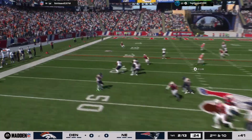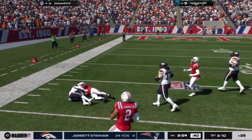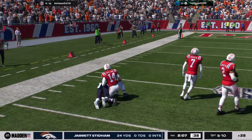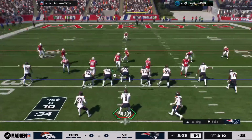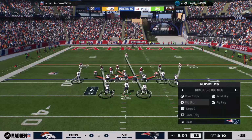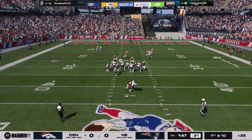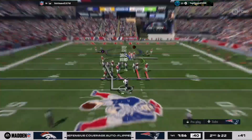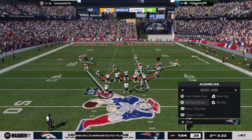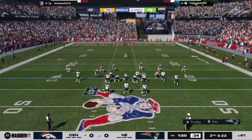Again, Stidham. They set up the screen for Dobbins. And he's got another 1st down as the tackle's going to be made at the Patriots' 28. 13 yards on the play. And now an audible here into something else. And down he goes. They sack him back right around the 41-yard line. 12 yards. It's 2nd down.